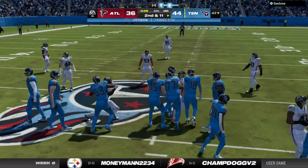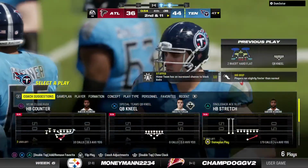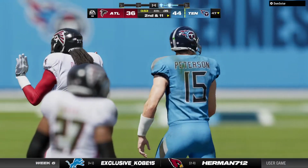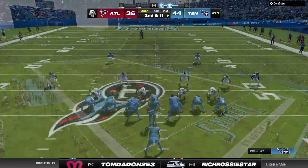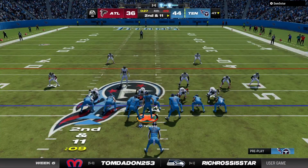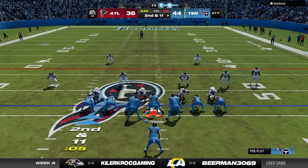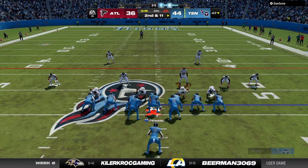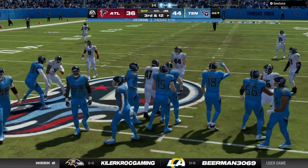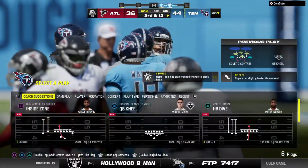The Titans go victory formation as they take a knee. Okay, ready? So he'll take a knee here to wrap this one up, and he's going to want to keep that game ball. He was sensational.